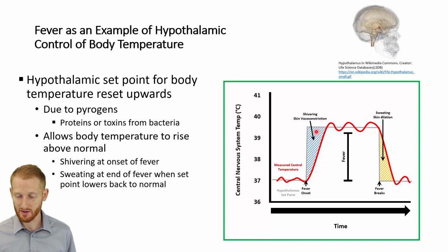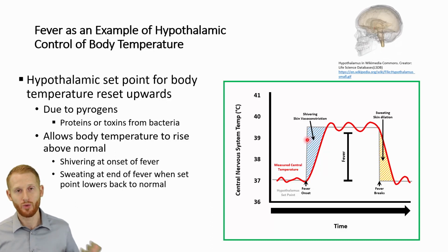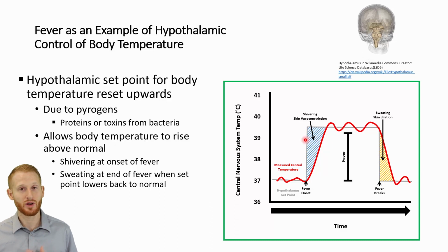And there's a period of time here where we have these gray hash marks representing when we are below the set point. Our body temperature, the red line, is below the set point, which is this gray line, causing our body to perceive ourselves as being too cold. And when we get too cold, what happens? We shiver, our skin constricts or vasoconstricts to prevent blood from going to the skin, which would cause heat loss, and you're going to perceive that as being cold. So when you get a fever and you get the chills and you're shivering a lot, that's what's happening.